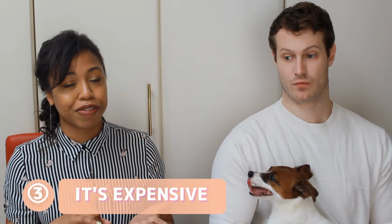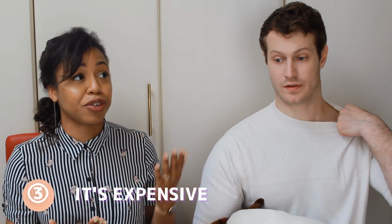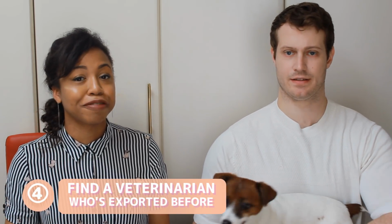The cost: you have to buy your dog a ticket, the vet visits, the cost of having a dog. That's going to greatly increase your rent most likely. It's going to make it hard to find cheap apartments. So if you're trying to live the cheap life in Japan, maybe bringing your pet isn't the best option for you. Try to find a vet who has done this before.